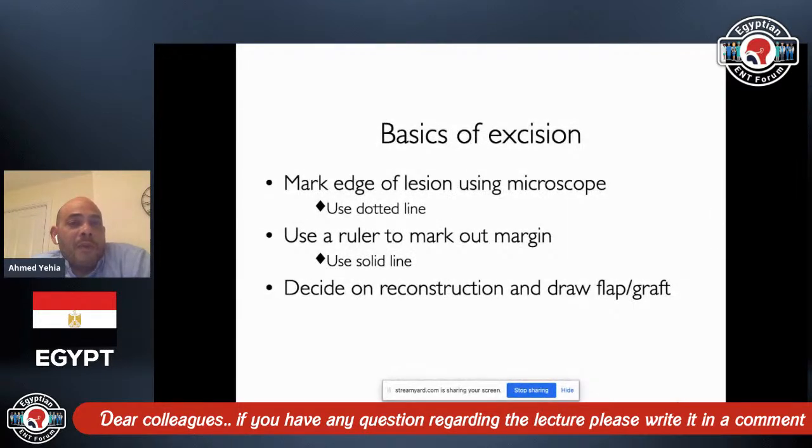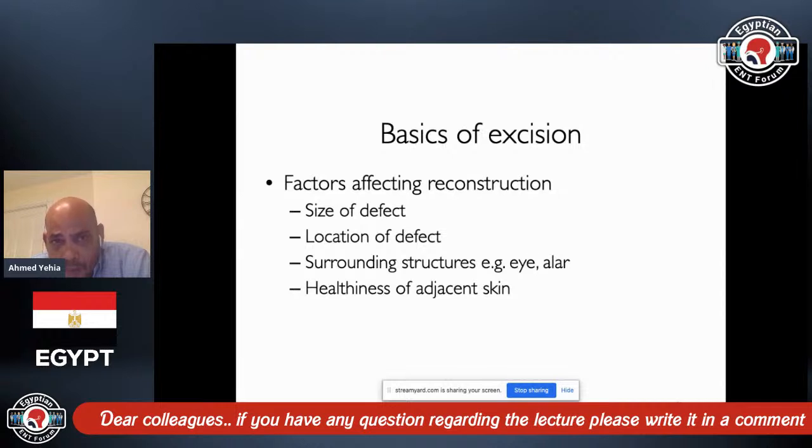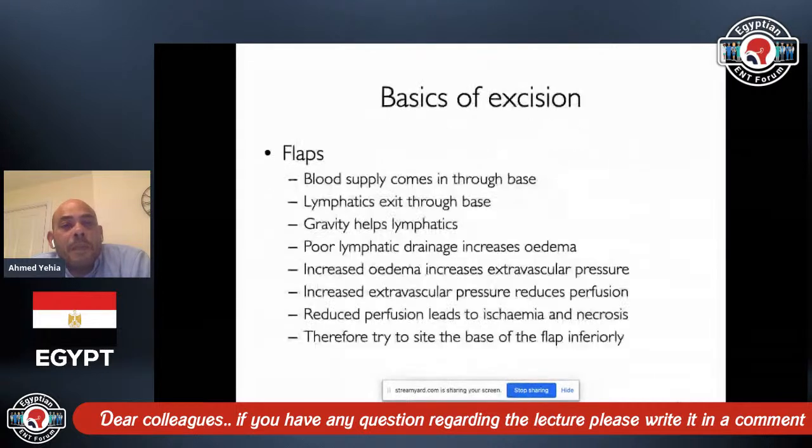So, basic precision: mark the edge of the lesion using a microscope. You can use a dotted line for that. For the excision, you use a solid line. Decide and draw your flaps and grafts as well. Factors affecting reconstruction: size of the defect, location, important structures surrounding like the eye or alar rim, and laxity of adjacent skin.